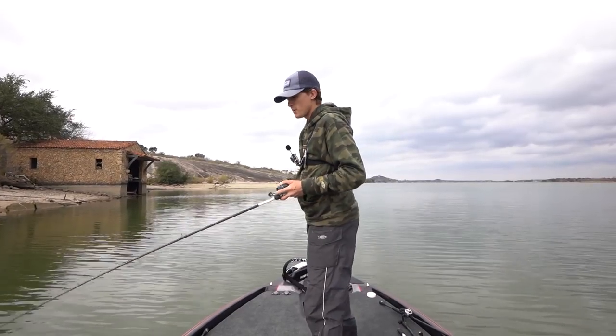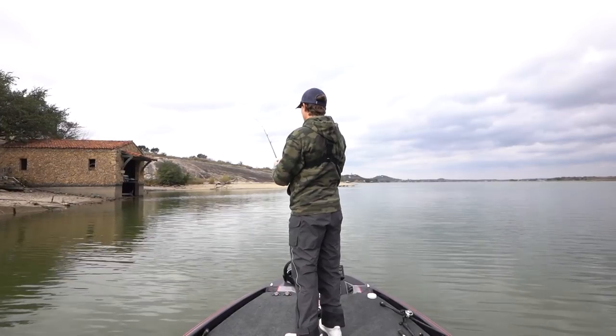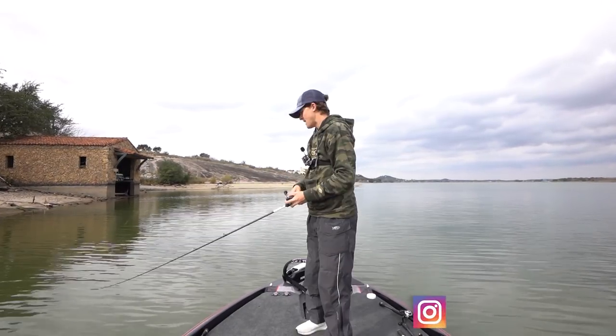Just realized the lighting changed, apologize about that. The sun has popped out. What do you know? Oh man, it's getting bright now. I need my sunnies on.